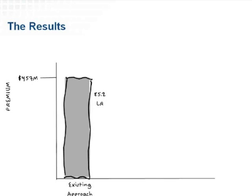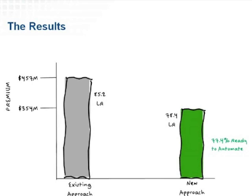When we analyzed what the automation approach could do for them, we found out that the carrier was now able to automate decision making on $354 million in premium from the total $457 million book of business. Even for high hazard business, writing 77.4% of the policies with an automated model generated a loss ratio of 78.4%. So right out of the gate, that means a 6.8% loss ratio improvement relative to the book as a whole.